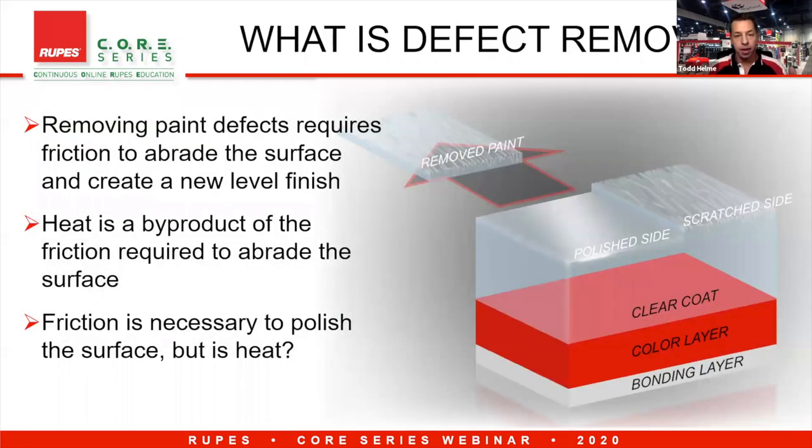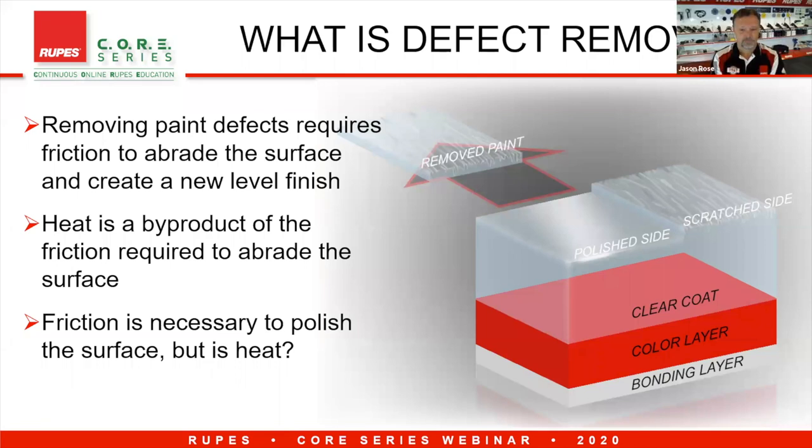Going into that a step further, we need to look at what exactly is paint polishing, what is defect removal? Well, as the graphic on the right of the screen should illustrate, polishing paint or sanding paint or any type of defect removal is a frictional process where you are removing the height of the scratch and bringing it down to the valley of the scratch. And the primary factor that controls this is friction, whether it's sandpaper sliding across the paint or a liquid polish attached to a pad and moving across the paint. It's a frictional process. One thing we do know is that heat is a byproduct of friction. It's very difficult to have frictional energy without this process. So we know that friction is necessary to polish paint, but is heat necessary?